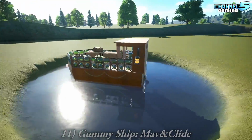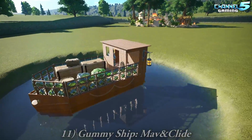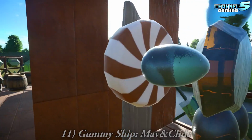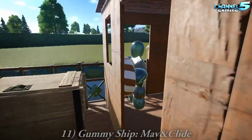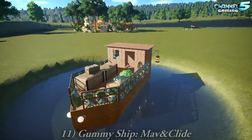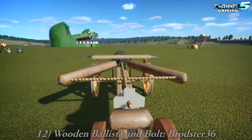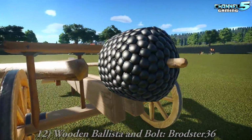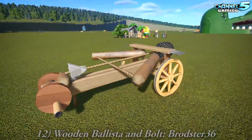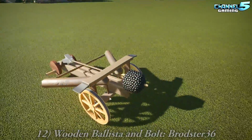The Gummy Ship by Mavin Clyde. That's great. Look at that steering wheel. Love it. Cute. Very cute. Ballista and Bolt by Broadster. Shooting them jube-jubes. We're having a bit of a problem getting it to penetrate the walls. They just seem to be bouncing off a lot.